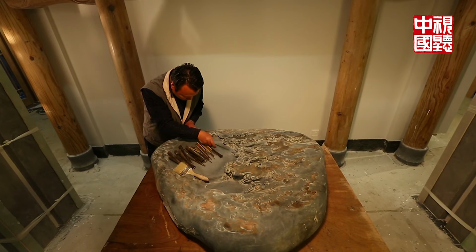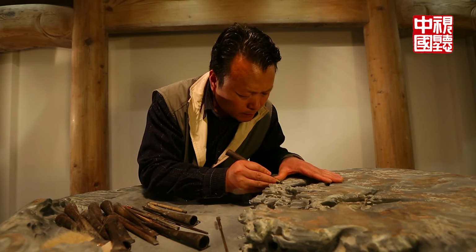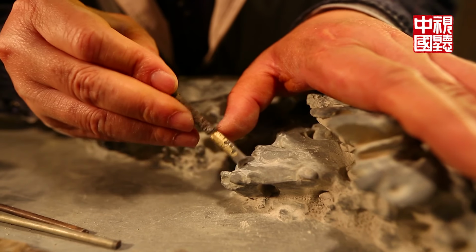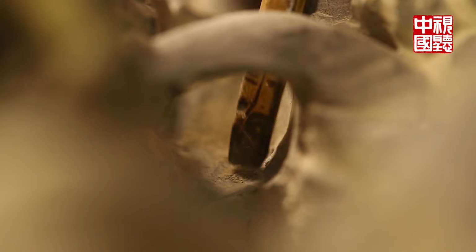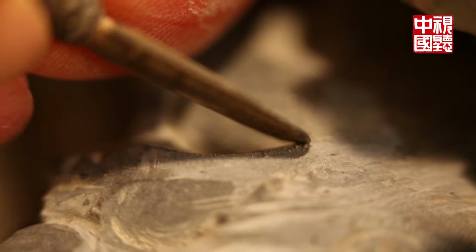This inkstone weighs more than 500 kilograms. It uses far more complicated carving techniques. Deep and shallow engraving, as well as hollowed-out engraving, were used to draw details and the outline.